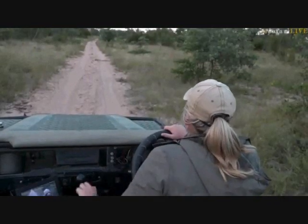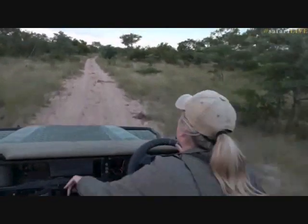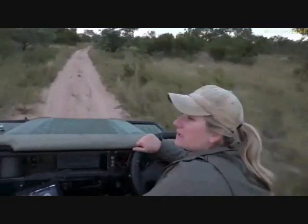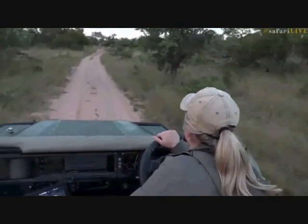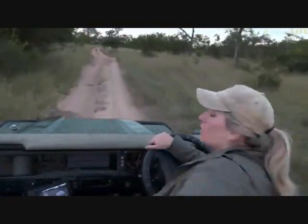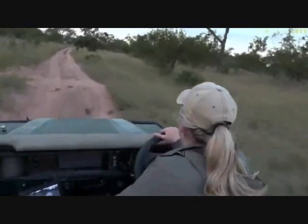My favourite sound of the bush? I think it has to be hyenas calling, hippos at night, maybe even a beautiful big lion roar. I don't know. It's a really tough one, and an African fish eagle call. I don't know if I have a particular favourite one. I'm going to go with the whooping of a hyena. I think that's quite special, especially when they do it right next to your car.